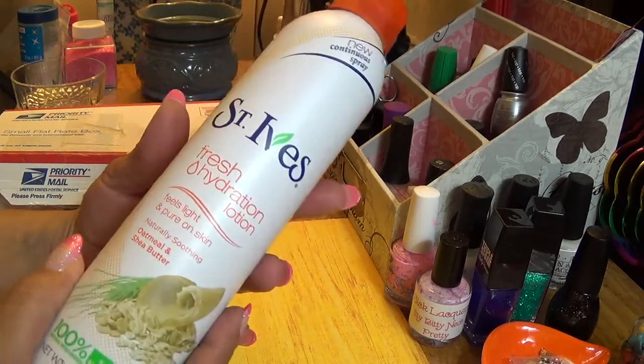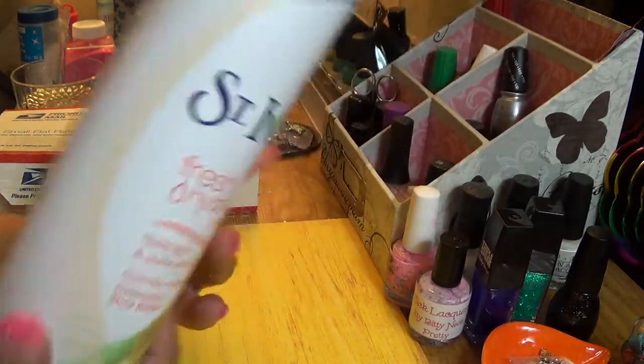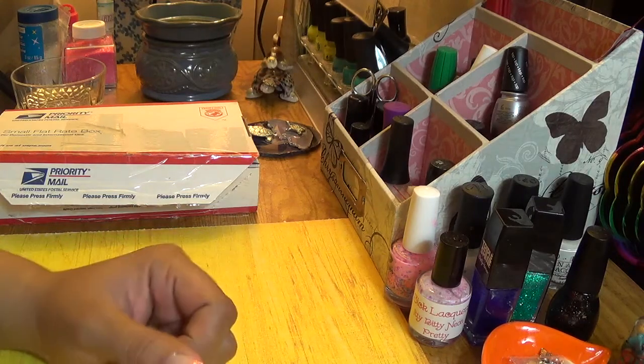And my daughter loves it. She loves it better than the actual lotion. So I have to keep getting it now. So, that was one thing.